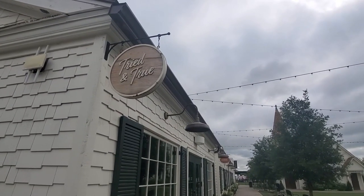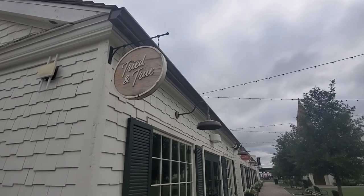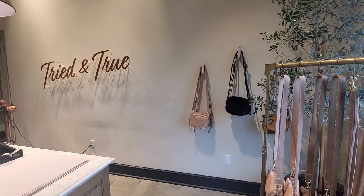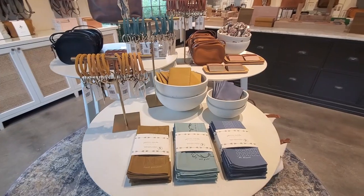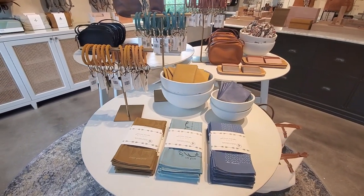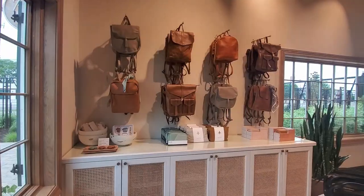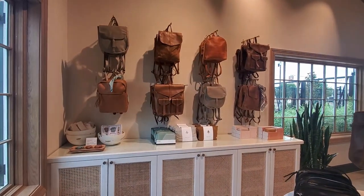Next is Tried and True, with a great selection of bags, jewelry, and other accessories. If you like simple, dainty jewelry pieces, then you would like this store. I like the bags too, and all those neutral colors. Very cute.